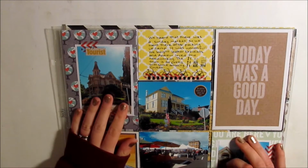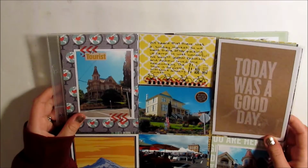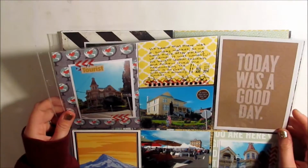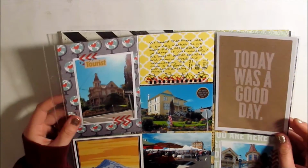Today I'm sharing episode 4 of my layout share series. That's episode 4 since I started counting. I just started reformatting some things here, so yeah, I'm now numbering my layout shares.